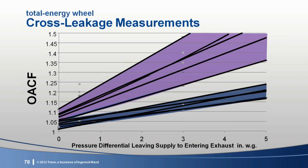The best practice is to minimize the static pressure between the exhaust and outdoor air path and utilize seals that minimize the cross flow of air. In this case, a draw-through application with 1-inch differential, the OACF could be as low as 1.05 to 1.07, 5 to 7% cross flow. EATR is not shown on the chart and does not vary as much from wheel to wheel. At 1-inch differential, it will be in the 1 to 3% range.